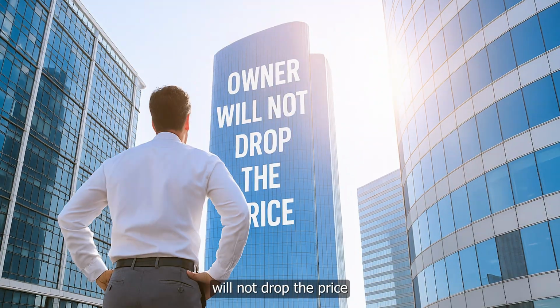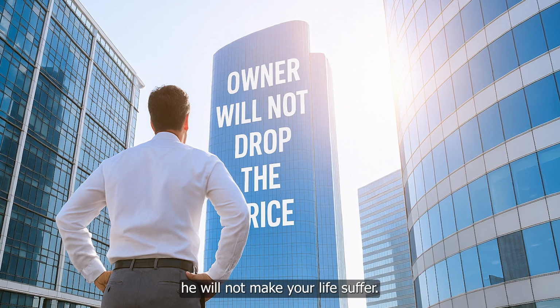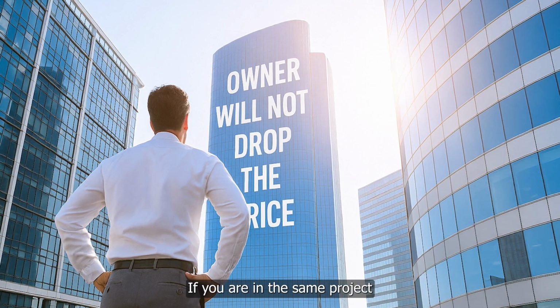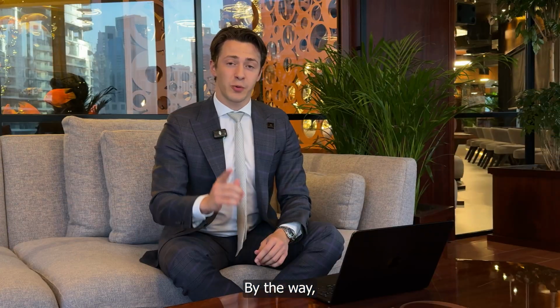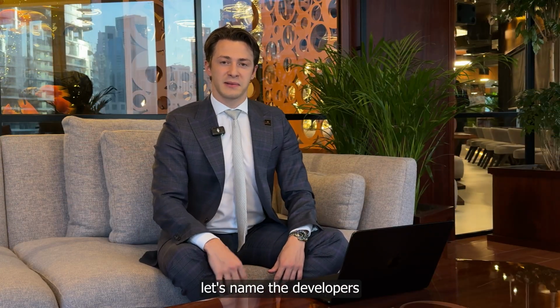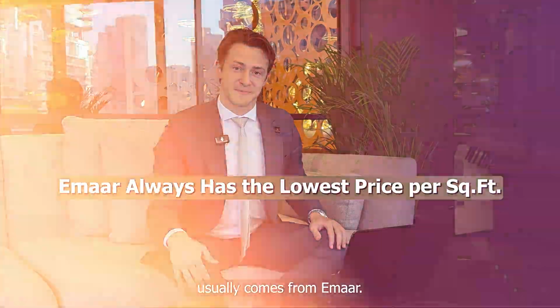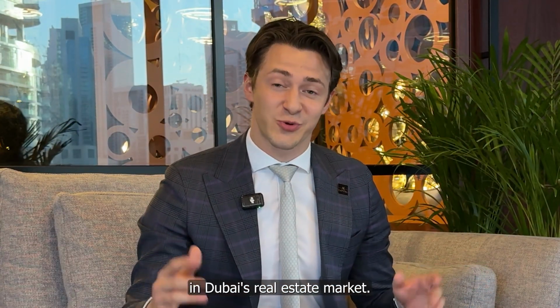An owner will not drop the price before the completion, and in this way he will not make your life tougher if you are in the same project with him. By the way, an important thing to notice, if you look at the mass market segment, let's name the developers: Ellington, Sobha, Emaar, Damac, Danube, Samana, and so on, Imtiaz. The lowest price per square foot usually comes from Emaar. That's the paradox in Dubai's real estate market.